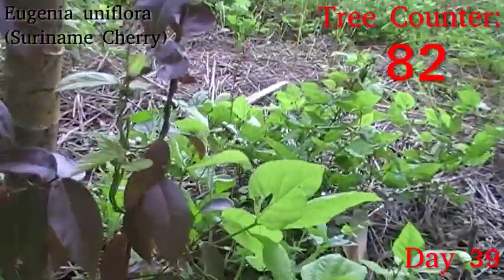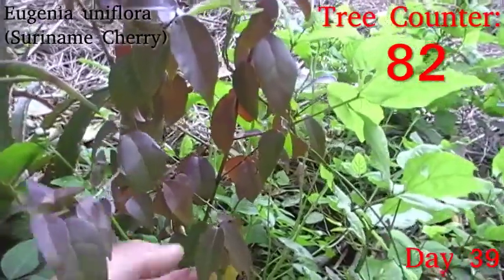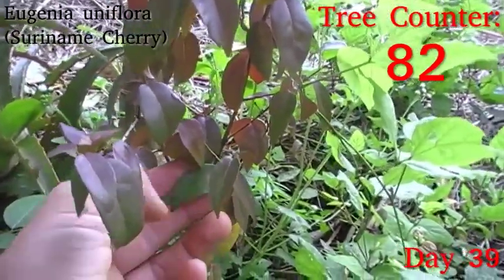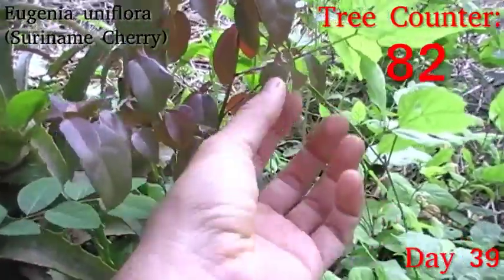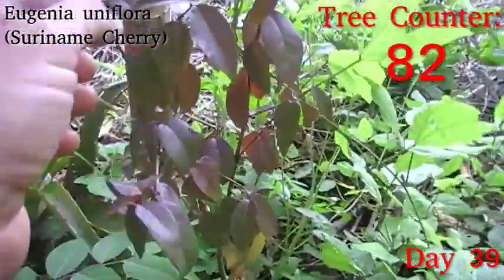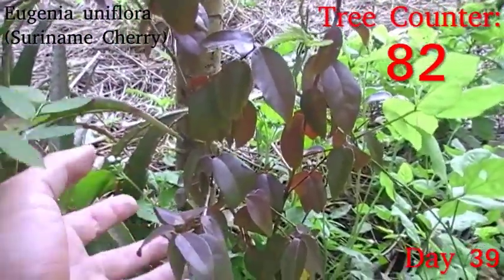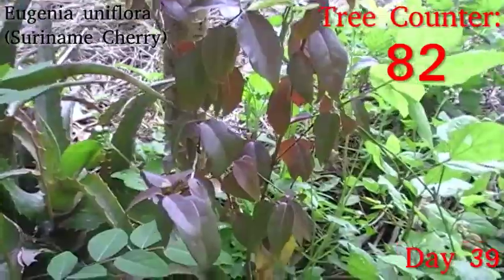Little Suriname cherry here has actually regained a little texture, which is really good. And you can see some of these leaves that have gone so red from the stress are going a little bit green again. So that is very good. That means the root system is settling in all right and responding to the rain, so I'm happy with that.